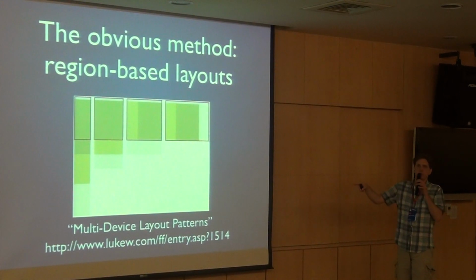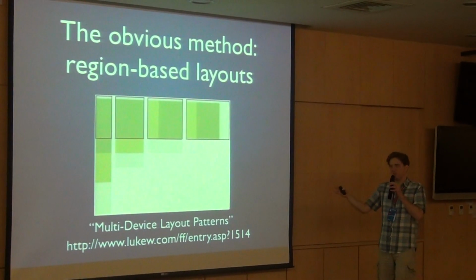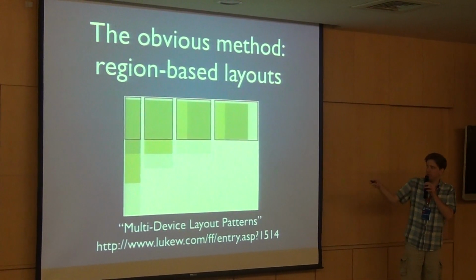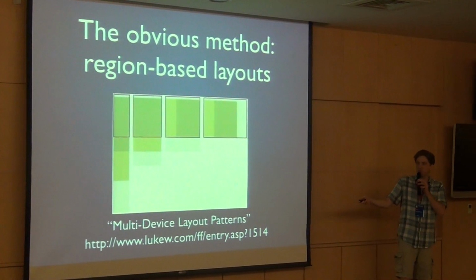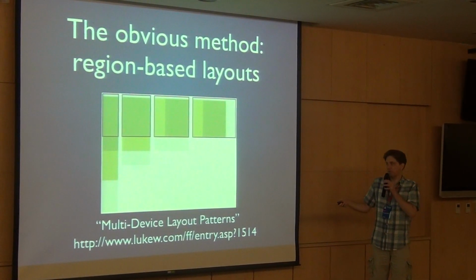And this pattern is really becoming really prevalent. And this image is from Luke Wroblewski's blog post about the different patterns he's seen in responsive layouts.